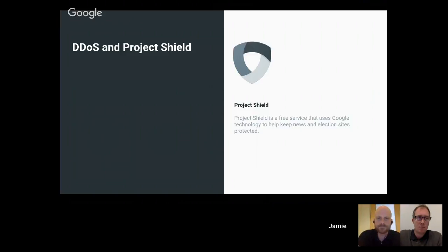Great, thank you. So first I wanted to start out by talking about DDoS and Project Shield. DDoS, which stands for Distributed Denial of Service, is one of the more common types of digital attacks. It's a very simple and inexpensive way, you can actually buy a DDoS attack online, to take a website offline by overwhelming a site with fake traffic. And what we've seen is that it can be used to target critical information, investigative work, and to silence journalism and stop freedom of information, which is why it's so important that if any of you have websites, to make sure that you have some form of DDoS protection.